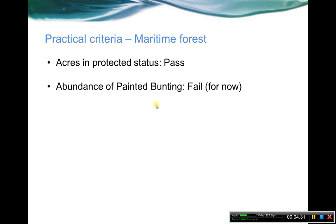We thought the current bird models we have are actually not really depicting how abundance of painted bunting varies across maritime forest. In fact, it treats all maritime forests as the same. So this particular layer for painted bunting isn't quite working. So the painted bunting was originally intended to capture some structural attributes within maritime forests.